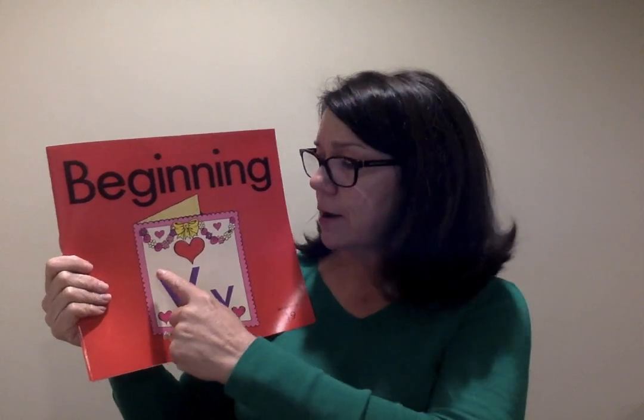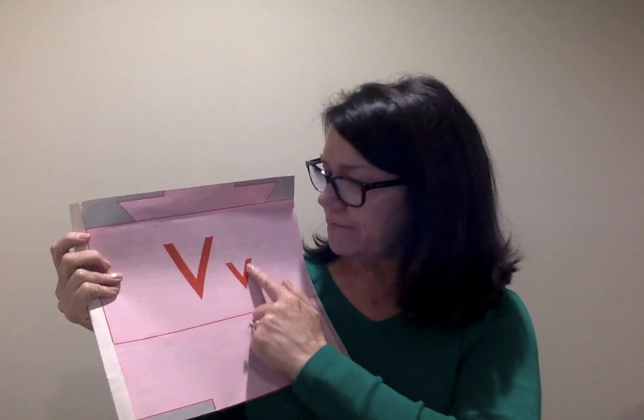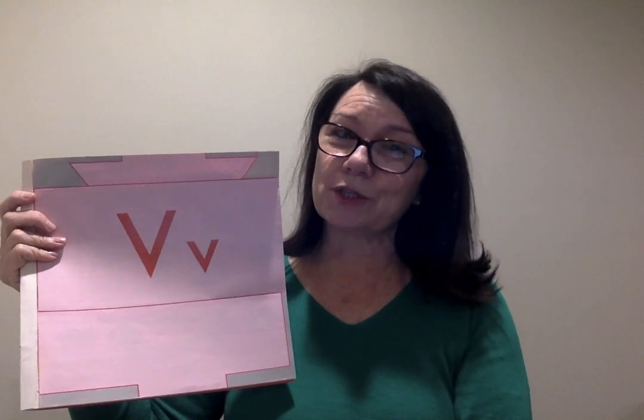Okay, now that we're back together and you have your book, we're going to trace the uppercase and lowercase v on our book and make the sound V. V. V. V. Open your book to page 1, and what you'll see on page 1 is a big pink area with 2 red V's, an uppercase and a lowercase v. V. V. Wonder what we might be making. So we'll have to do a little bit of cutting to figure out what we're going to make.